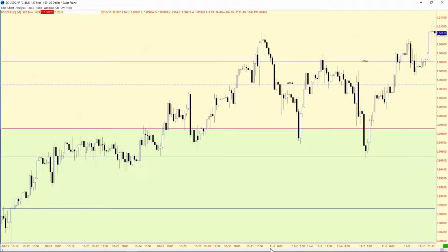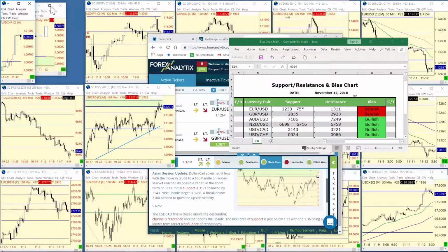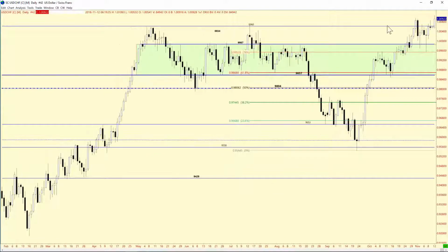Moving on to the dollar Swiss, this has continued to stay strong, with barely even a pullback. The only key thing that's a little bit interesting is right there, there's par 08, and we're just barely above that at par 09, just a hair above it.